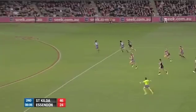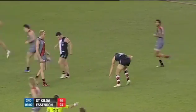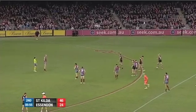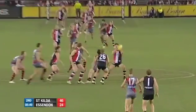Hayes to Jones with a clearance. Jones turns around with a free look. Can't beat that ball. Low and hard and firm to Sipos. And the Sipos Saints acknowledges that. And the Saints sent in their big guns to that centre bounce. It was obviously the clearance from Lenny Hayes, but it was Del Santo and Montagna both in that centre bounce. Important clearance.